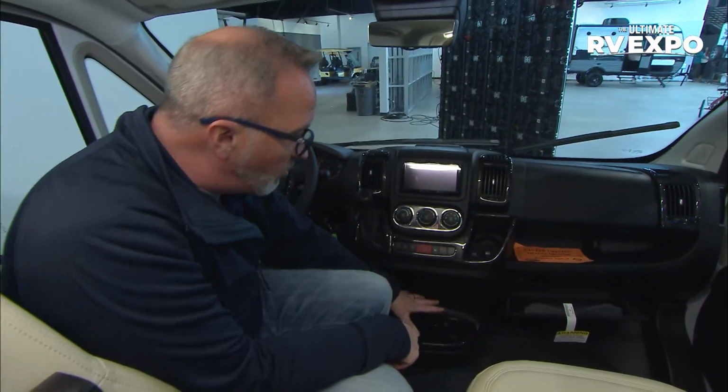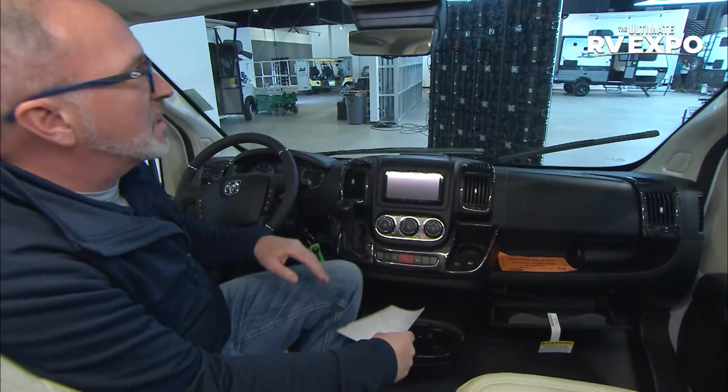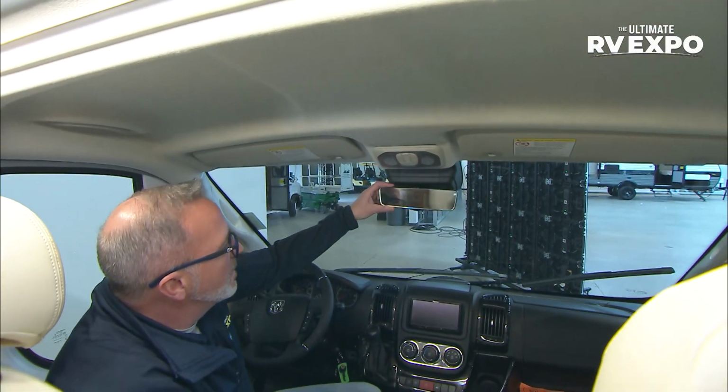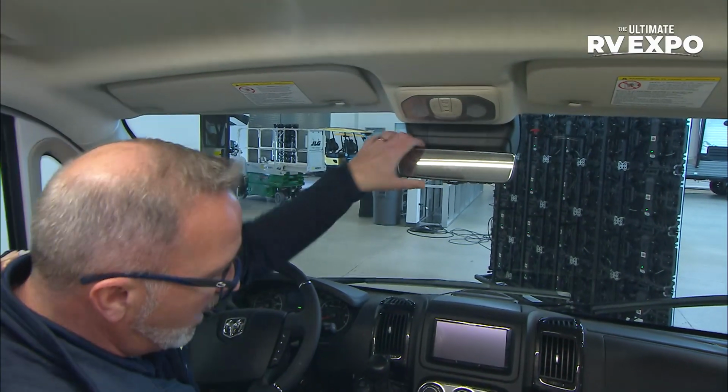Tons of storage space, molded. I got the glove box, the additional shelf, and airbags on both sides. Good clearance as well as lights. And I got my little mirror. Say, hey, Kev. Tell everybody, wave at everybody. There we go. Look how beautiful that is. This beauty is set to go.